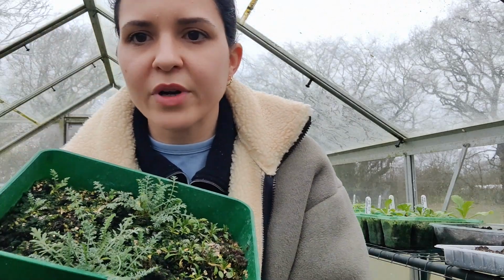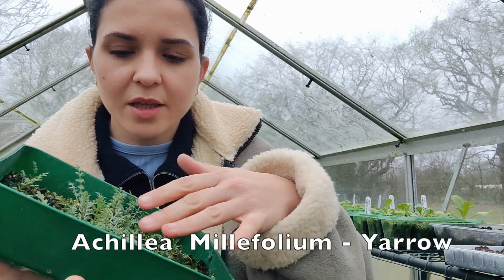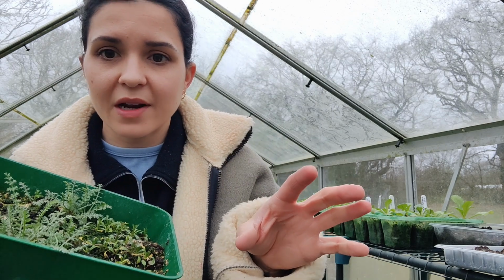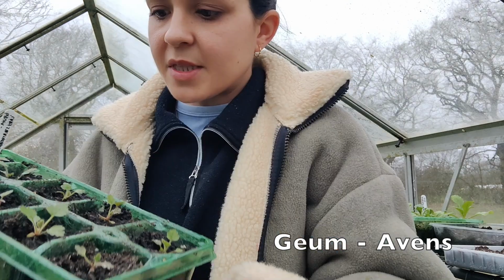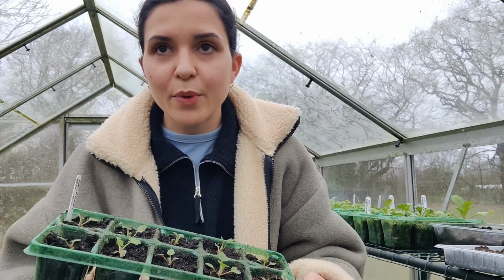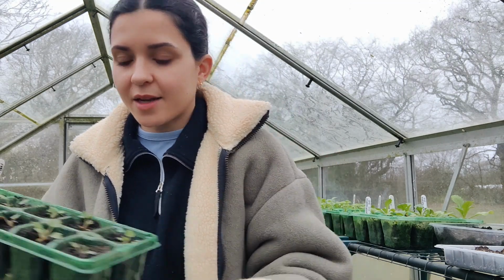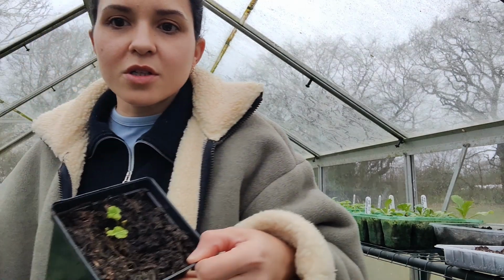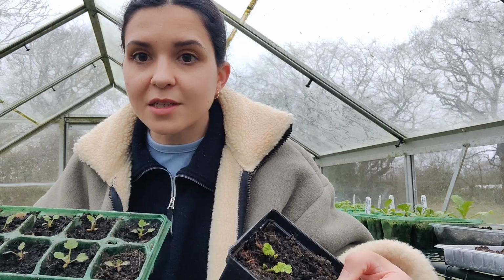This is a half pricked out seed tray, but I've grown some more Achillea because I used a lot of them last year. They were such a great filler in all of my bouquets. I've got some geums that I grew from seed. Didn't anticipate having so many. My mum also dug up all of her geums from her garden that she no longer wanted and gave them to me. And then I also forgot I ordered some bare root geums. So I am now flooded with geums.